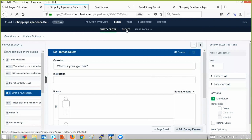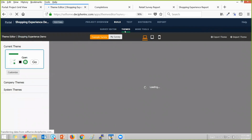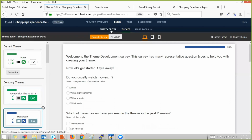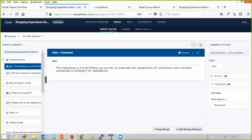If you're in the editor section, you can perhaps go to the theme builder section. So for example, if I click on the themes, this will take me to my theme builder. I can easily apply the theme and look and feel of my survey that I want. And then I can easily go back to the survey editor. In a previous version, there were lots of different menus that were sort of buried and you had to search for these things. So we're trying to make it easier for you to go back and forth.